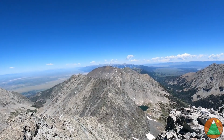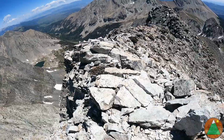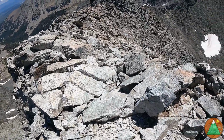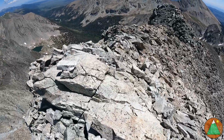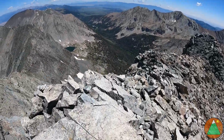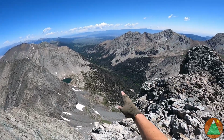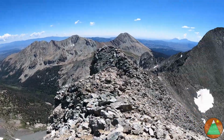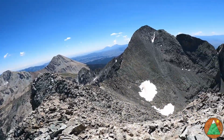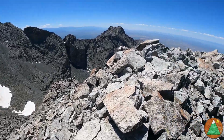That seems important. There you see the Crestones out there. Kit Carson, Challenger, which I'm doing the next 2 days. There's supposed to be some weather tomorrow, so I'm slightly worried. But yeah, whatever that valley's called, another lake. So awesome. So anyway, I'm gonna skedaddle down. I'm gonna drink the rest of my Powerade first.